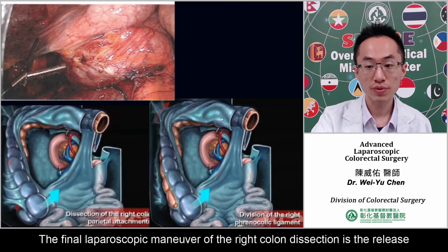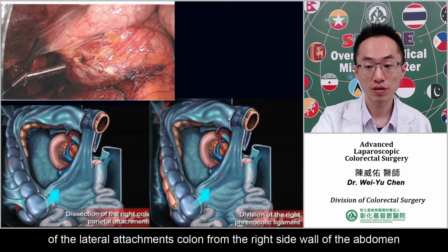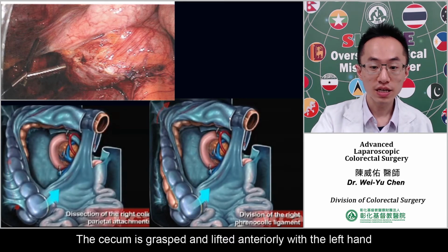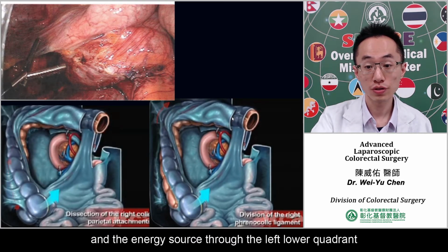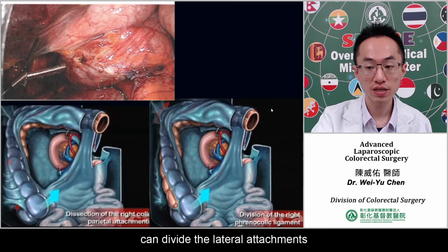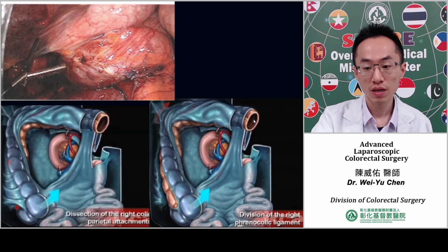The final laparoscopic maneuver of the right colon dissection is the release of the lateral attachment of the colon from the right side wall of the abdomen. The colon is grabbed and lifted anteriorly with the left hand on the grasper through the suprapubic side. Energy source through the left lower quadrant can divide the lateral attachment.